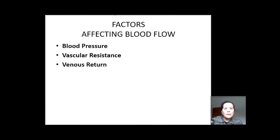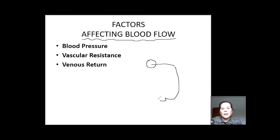Then we talk about what affects blood flowing. Blood should be flowing smoothly inside the blood vessels. We're talking about from the heart to all over the body, to the capillaries, and from the body capillaries back to the heart. Then from the right side of the heart to the lung, and from the lung back to the left side of the heart. So that's normal blood flowing.